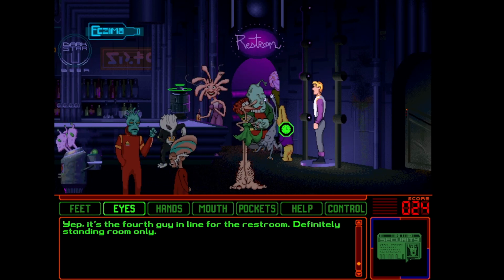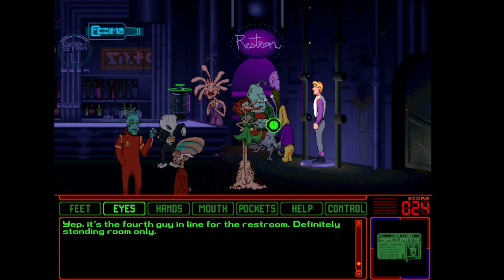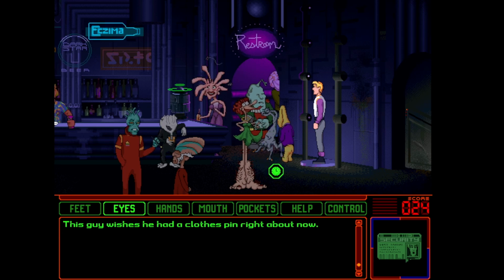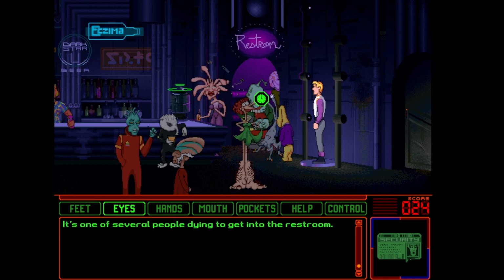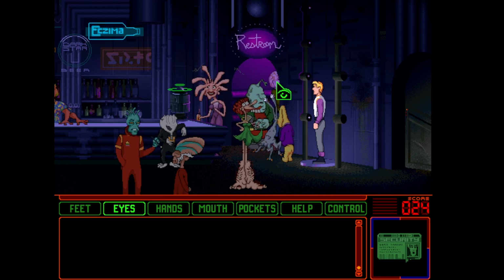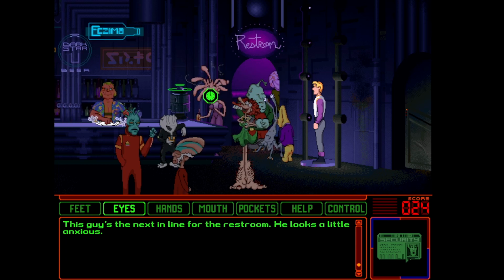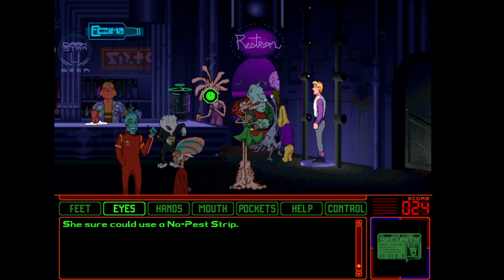Yep, it's the fourth guy in line for the restroom. Definitely standing room only. This guy wishes he had a clothespin right about now. It's one of several people dying to get into the... This guy's the next in line for the restroom. He looks a little anxious. Gee, sure could use a no-pest strip.